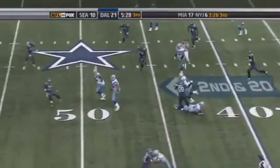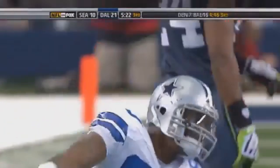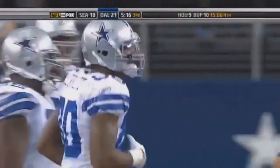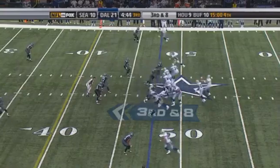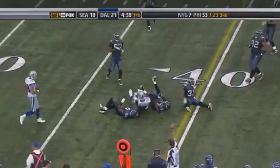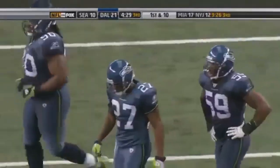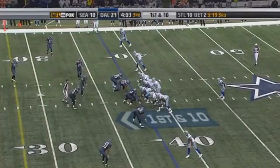Romo getting some pressure. Martellus Bennett, a missed tackle. And finally, Deion Grant brings down Bennett at the 48 of Seattle, still about 8 yards shy of the first down. He did pick up 12 on that play as we wind down to 5 minutes remaining in the third. Romo, complete to Witten, first down inside the 40. They've given up one sack against Tony Romo, and the Seahawks have really not gotten much more pressure than that one time. They got to the 38 of Seattle.